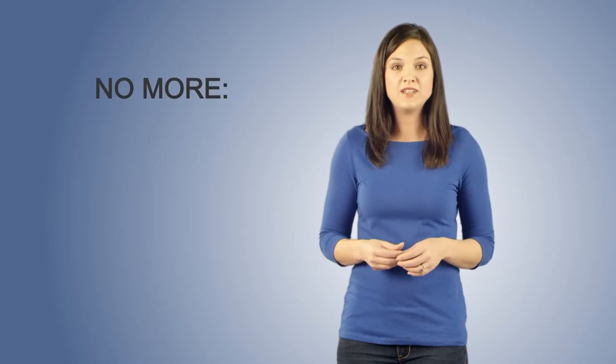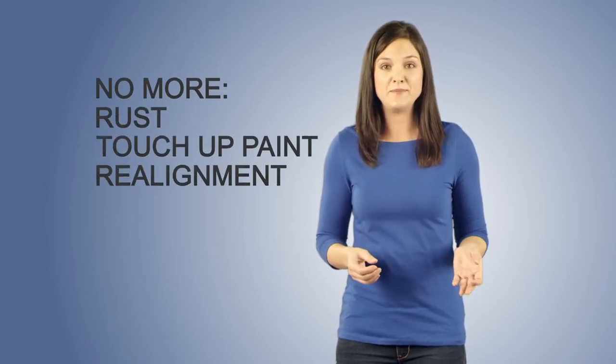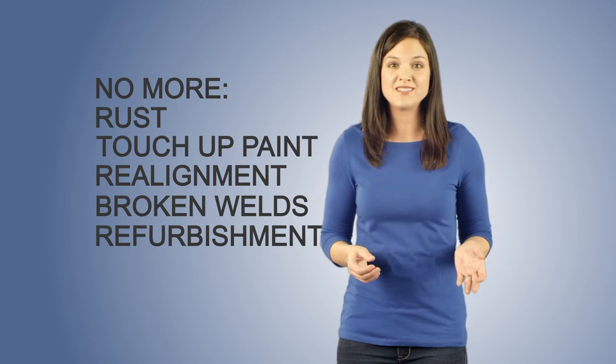And of course, you will never deal with rust. Gone is the need to touch up paint, realign frames, and fix broken welds. You will not have to send your cart out for refurbishing, even after many years of service. Innova performance capabilities rival those of the highest quality conventional carts.